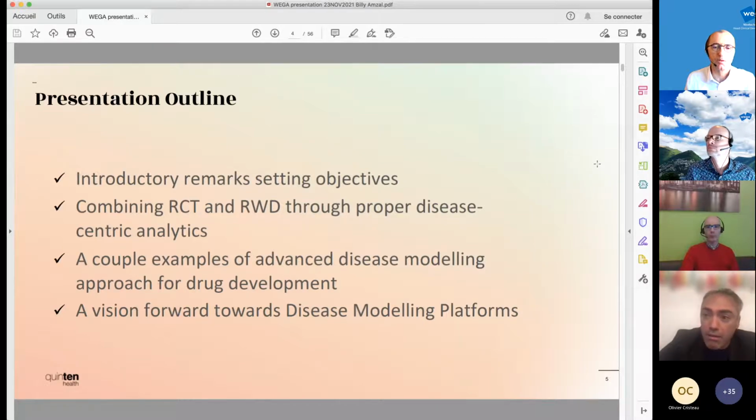And I will end my presentation with a vision forward towards basically not only disease models, but disease modeling platforms, where basically we will start envisioning how to standardize those approaches to make them industrializable and basically widely usable in a decision-making context. So with constraints in terms of timelines, in terms of compliance, in terms of regulatory grade quality, and so on.